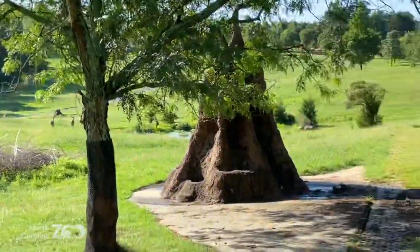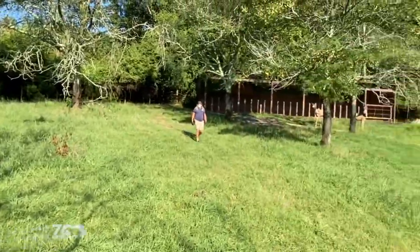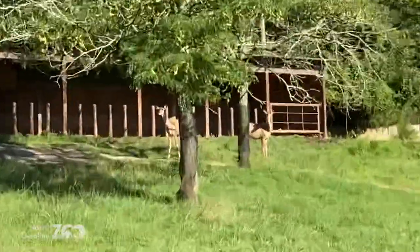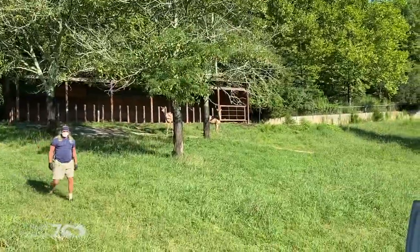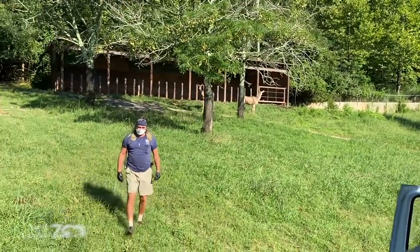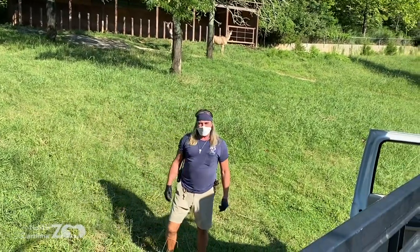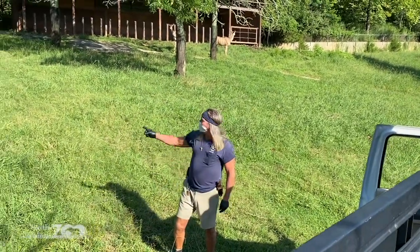So is it Toots and Sassafras? Oh no, that's fine. I got to see them moving. We told our digital guest this is one of your favorite times, trying to find the sitatunga. Yeah, getting paid for it. He said getting paid for it.